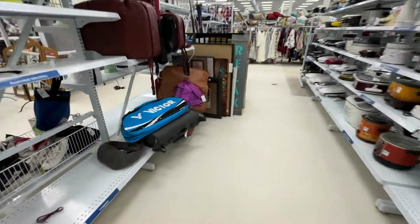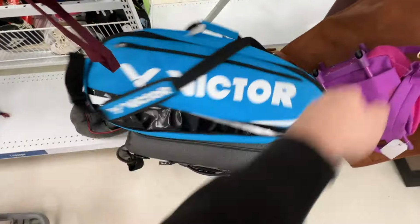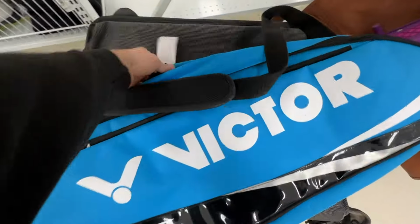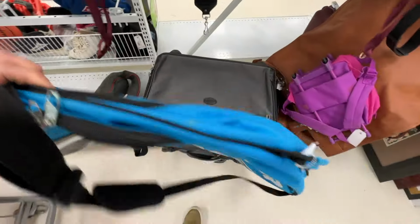This Value Village visit is a perfect example of an average visit for me and the kind of things that I buy, which are completely all over the place. And we're gonna continue to get weird and go with this racket bag. This looks like it's in pretty good shape. Should sell pretty easily local. $6. Probably get 20 out of that for sure.